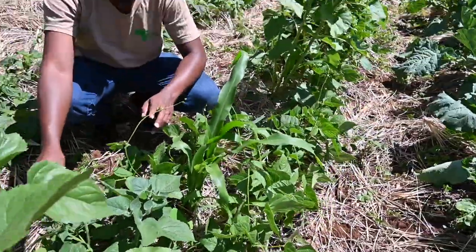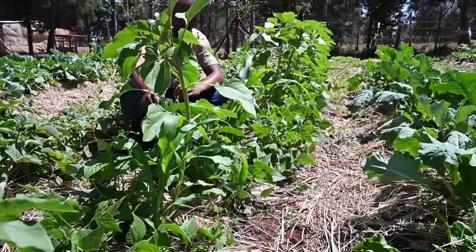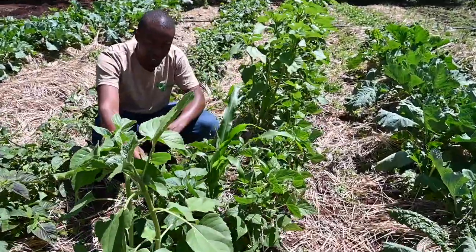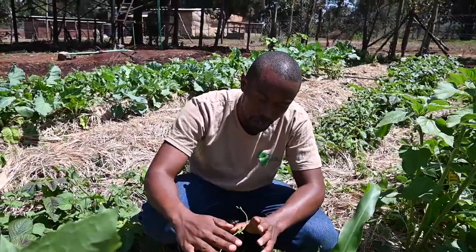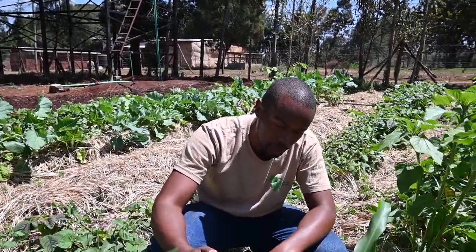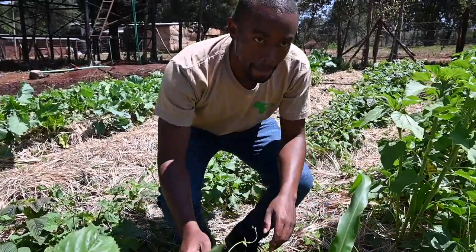So take a look at this from a few feet back. It's like a little miniature forest, right? Yeah, it's got different layers. It's a mini forest, having different layers and different crops and also different maturity rates. So these are different ecological successions. All right. Let's see what else we got.